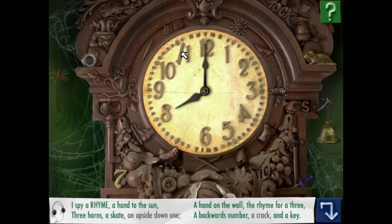Yeah, okay, upside down one, that one's easy. Oh wait, yeah, it goes right through the middle here. An upside down one. Oh yeah. Moves like a heartbeat. A crack. There we go. Think that's all of them? Time to solve the mystery.